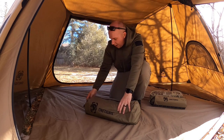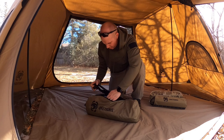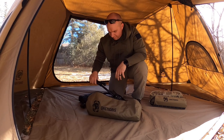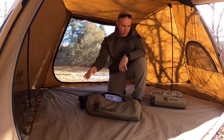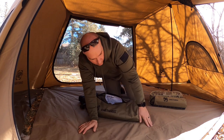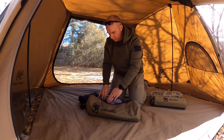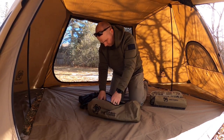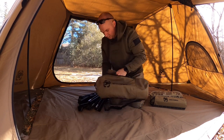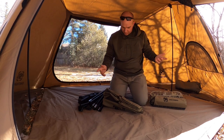Alright, we'll start with the cot. So one thing I was looking into was I was curious if the cot not only fits this way, but width ways. So let's see if it fits. Get all dirty. So far it is, you get a little vestibule over here, so.